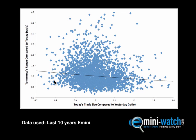And you can see that where previously we had a fairly decent line going top left to bottom right, an inverse relationship pointing down, what we've got here is a little bit of slope in that regression line, but it's just a big mess of data slap bang in the middle, where the ratio between today's trade size and yesterday's really could have no bearing on the range of tomorrow. So if today's average trade size was high, up here above 1, we're equally likely to have a high-ranging day tomorrow as a low-ranging day tomorrow. So really not much in it.